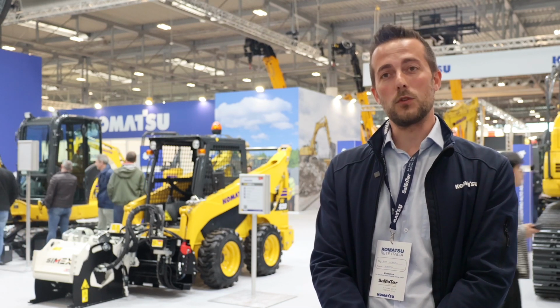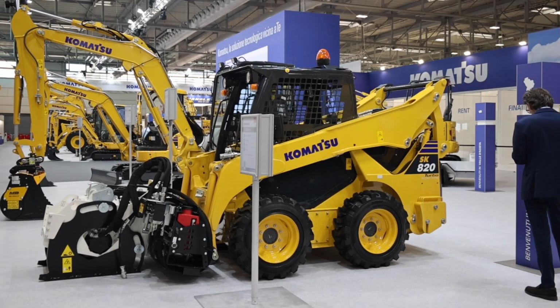We are developing this machine in Italy in the Este factory. So we have a long tradition, very old engineers that work with the previous generation and still are working to build up the new one. So very long experience, very long knowledge, and we are really proud of that.